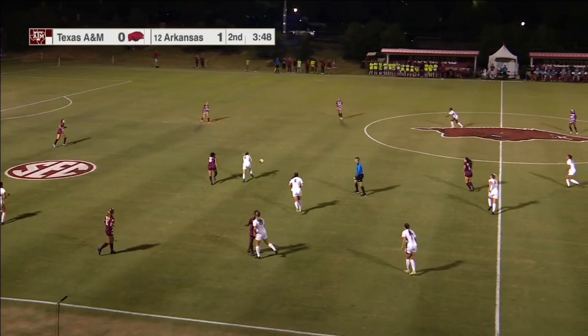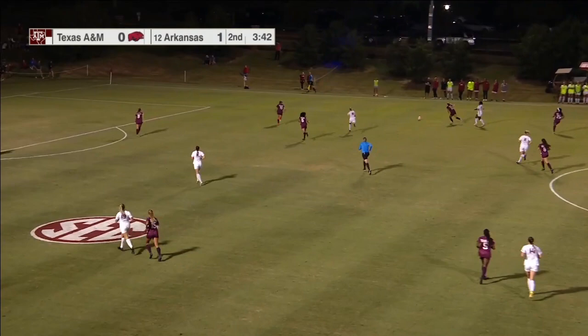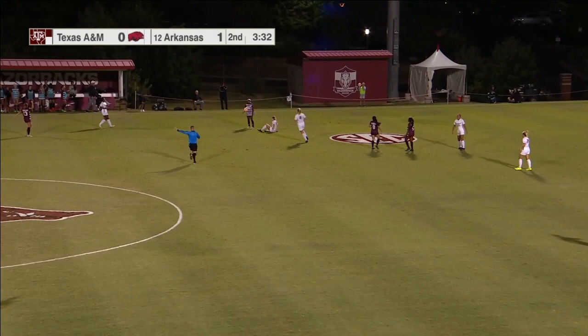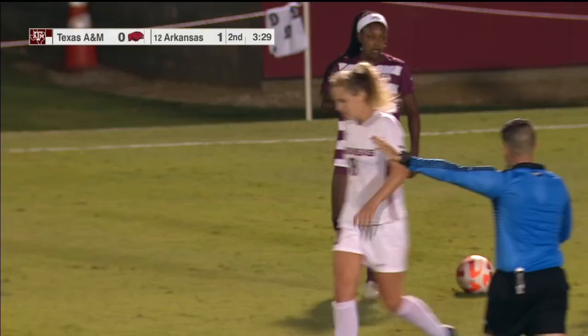Flynn. Pottigill sprinting for the ball. There is nobody up there. And Hauser clears this away. It was left in the open from Riley. And the whistle goes against the Aggies here. It's Jai Smith.